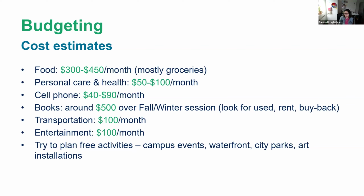Transportation, I put $100, but again, that could look much different for you personally. I think if you're living on campus, in a residence, then probably you could get around fine just by walking. I'm a big cyclist. I cycle everywhere. Or maybe you're just tapping on and off with the TTC a little bit. And then entertainment, again, I feel like I'm a bit of a broken record, but students can spend a little or a lot here. There are a lot of free things that you can do, campus events or going to the waterfront or parks or art installations. And so, yeah, definitely a place where you could save some money.